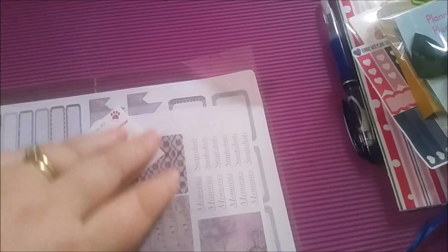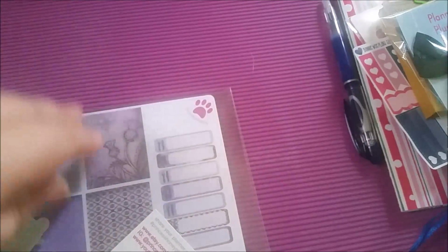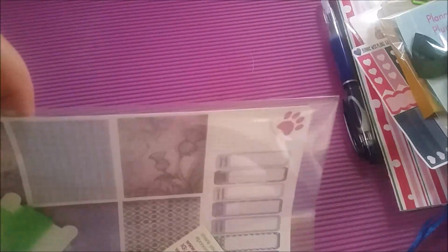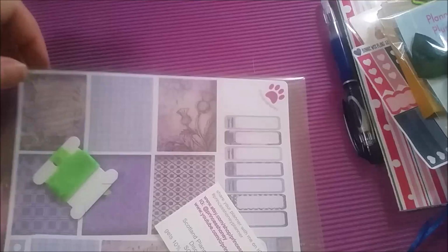This is a sticker set from Princess Honey Planner on Etsy, and it's got a discount code, and this is absolutely gorgeous. It's a Scotland themed one, and it has the meal planning stickers, the little thistles. This is just beautiful. I love it. There's a little washi sample in there as well, which is really nice. And that actually goes really, really well. So I'm really impressed with that one.